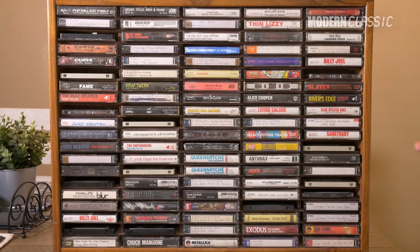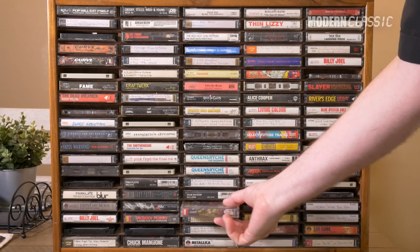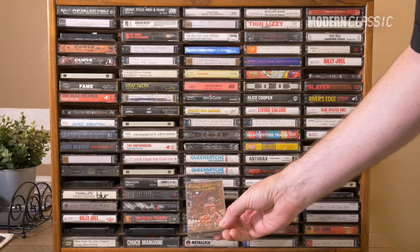If you watched my video on cassette decks, you heard me say this. I wasn't buying these to collect at the time, I was buying them to listen to, mostly in my car, although I did have a home deck and some kind of off-brand Walkman as well that I don't really remember. Yeah, not all of us could afford a real Sony Walkman.